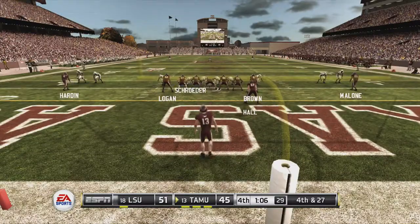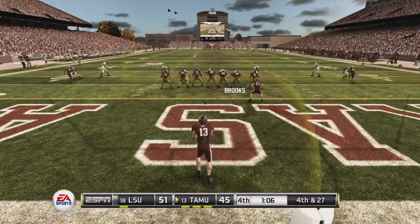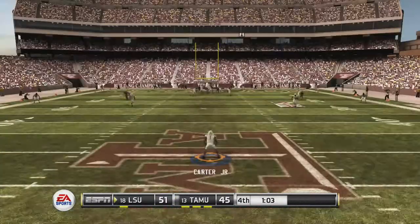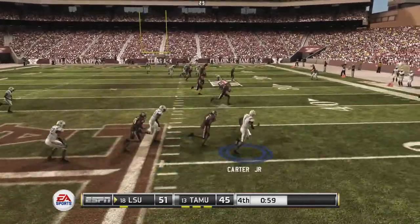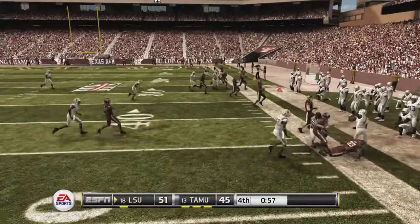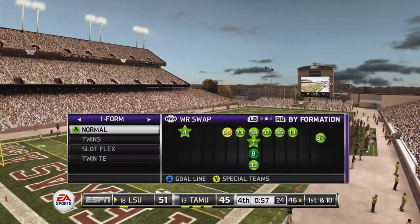Fourth down. Here comes the punter looking to boot this one away. And this one is a beauty. Room around the corner. And they push him out right around the 46-yard line. And he didn't get anything on that return.